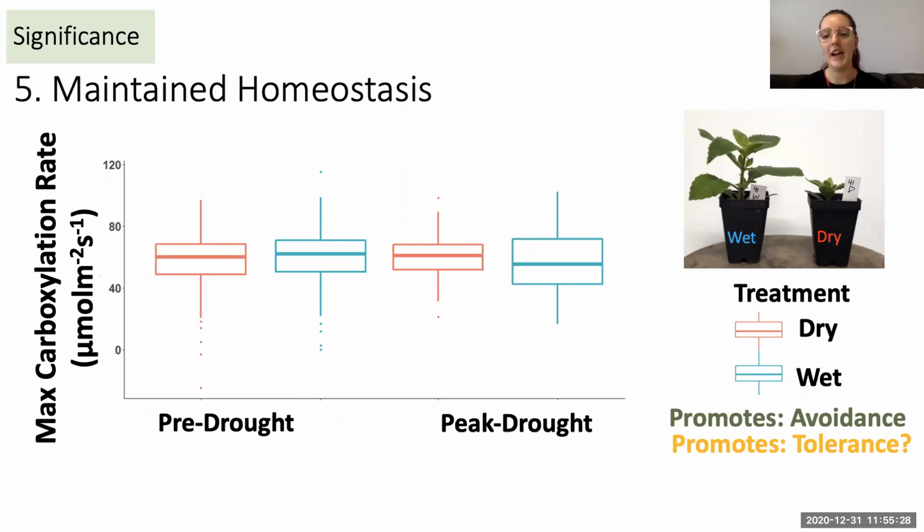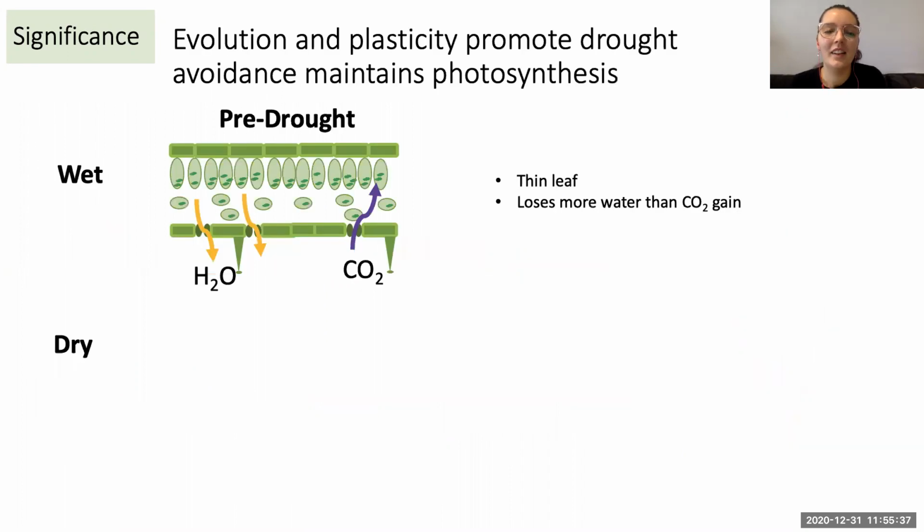Now you may be wondering how exactly these morphological leaf traits that I measured relate to carboxylation rate. So let me tell you. My results suggest that the evolution and the plasticity of these four morphological traits are allowing for carboxylation rate to be maintained. So to summarize my findings in relation to carbon gain and water loss, I have created this schematic where the thickness of the arrows corresponds to how easily gas can move in and out of the leaf.